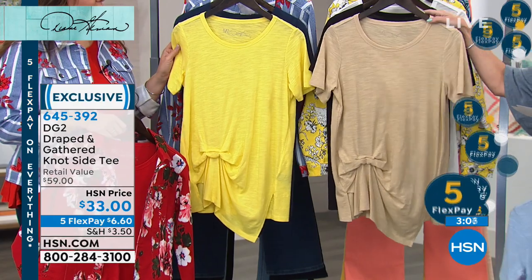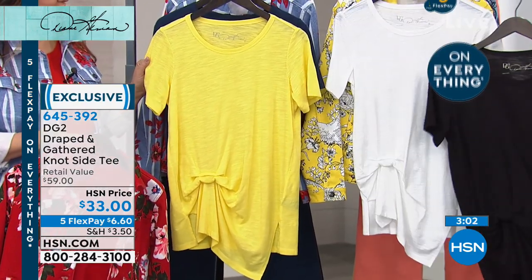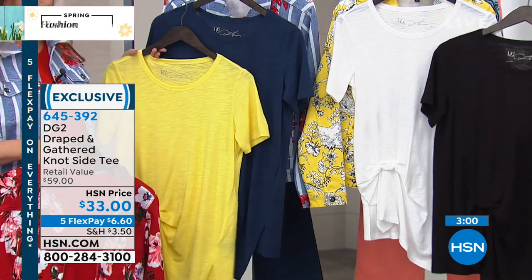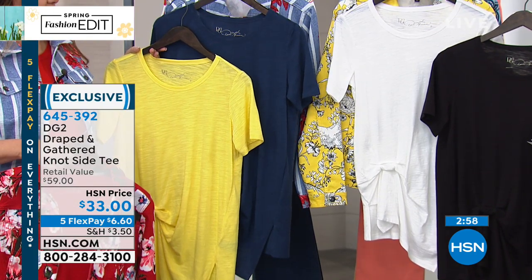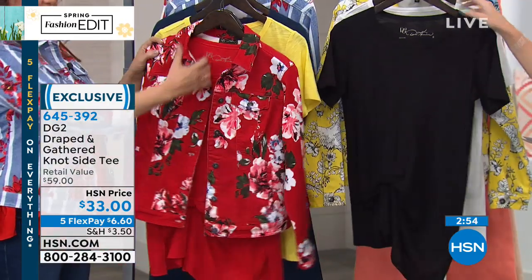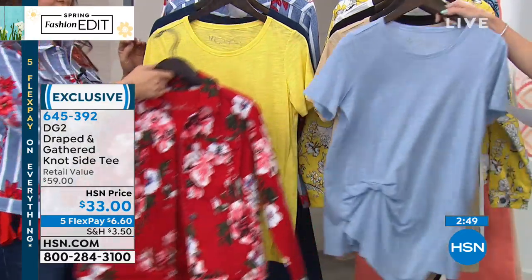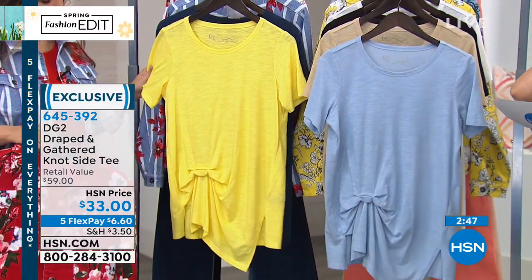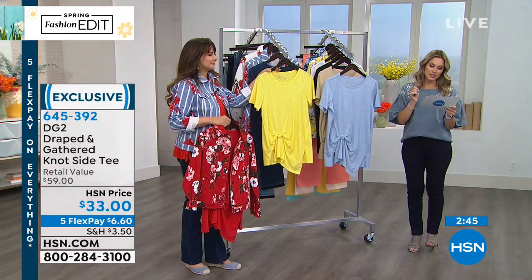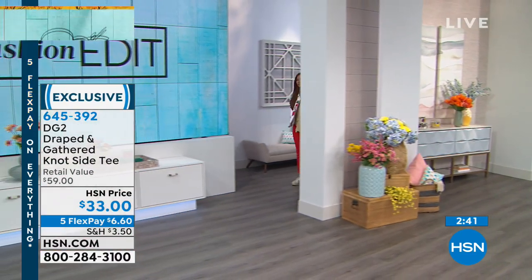Then we have it in the sand. Also in solid black. And we have it in that white. We're calling this one white. So that's pretty. And then in front of Siobhan, we have it in the navy, the yellow, and of course, we have it in the red. The red and the yellow are going to be most limited, so if you're loving that look, it's 25 1/4 inches center back length, 60% cotton, 40% modal, machine wash, extra small through 3X.